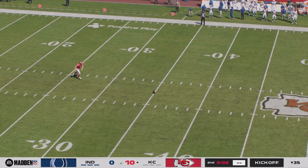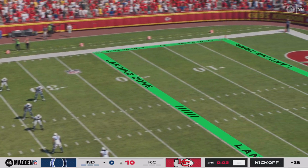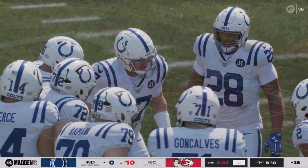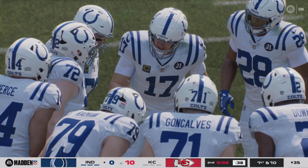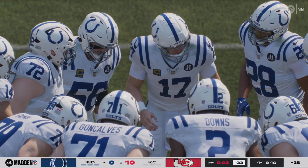So we'll see if it's a kick return that ends our half, or if we get a play from scrimmage, as this one's away. And it looks like we're going to have time for one more play here, Brock, as this one goes for a touchback. The Colts take over 1st and 10 at their own 35-yard line.